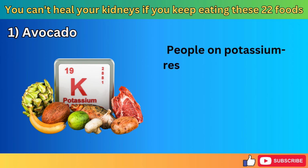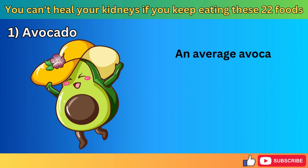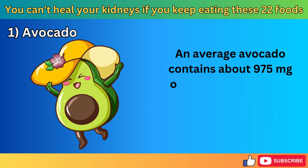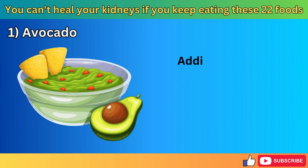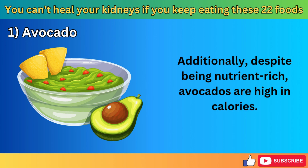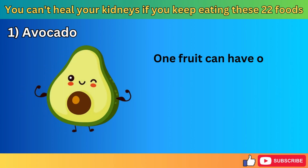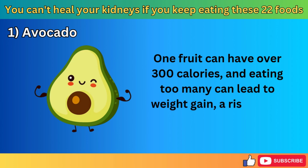People on potassium-restricted diets usually aim for less than 2,000 to 3,000 milligrams of potassium per day. An average avocado contains about 975 mg of potassium, which is roughly 33 to 48% of this amount. Additionally, despite being nutrient-rich, avocados are high in calories. One fruit can have over 300 calories, and eating too many can lead to weight gain, a risk factor for kidney disease.